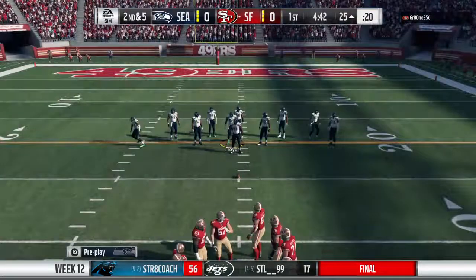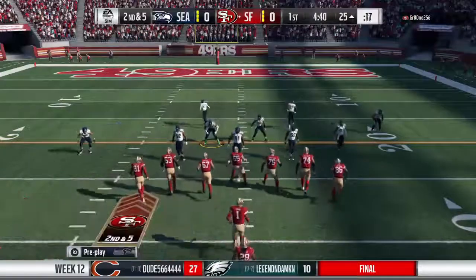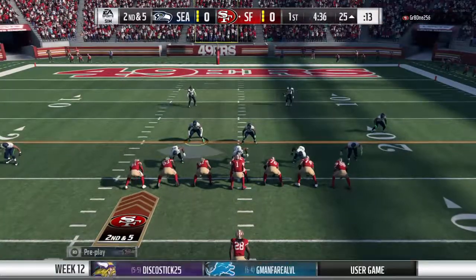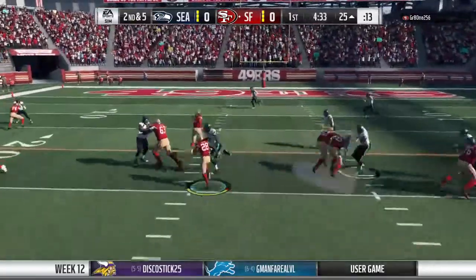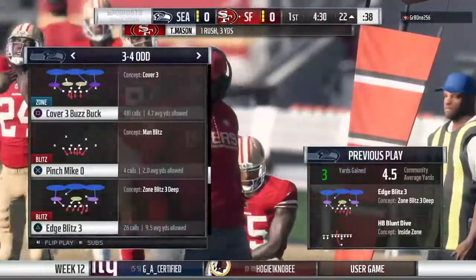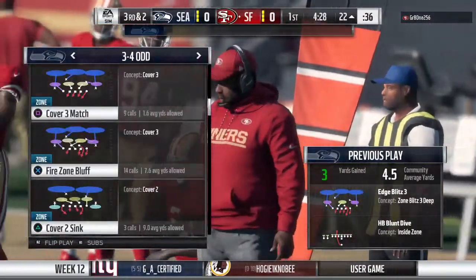See if they stay on the ground for 2nd down. Come on, let's go. And a first carry of the game here for Trey Mason. And give him about 3 as he gets it down to the 22-yard line.